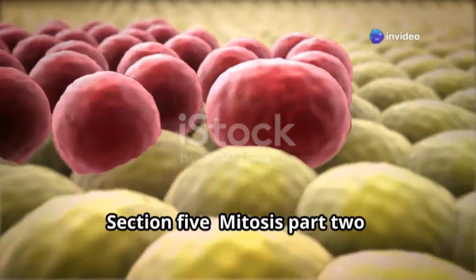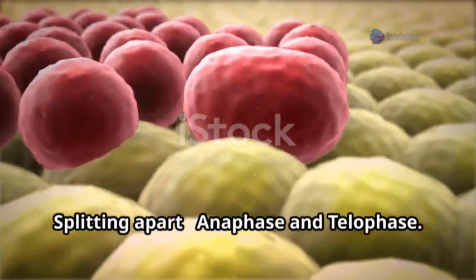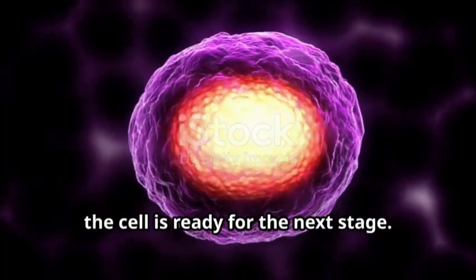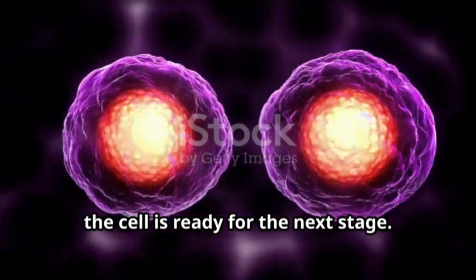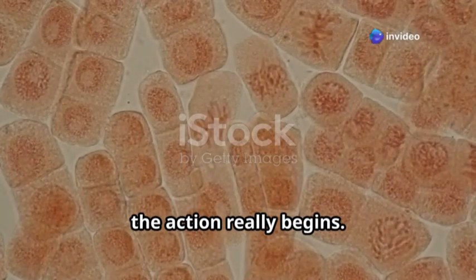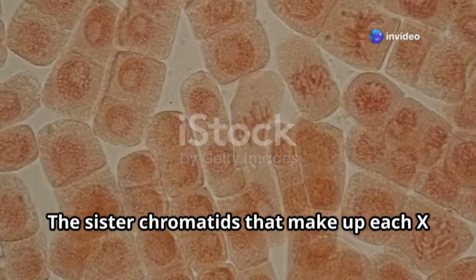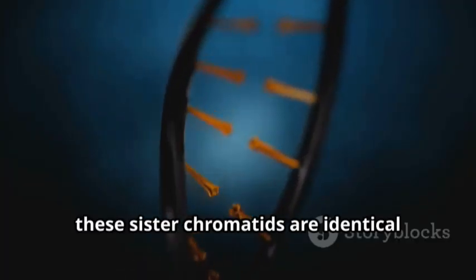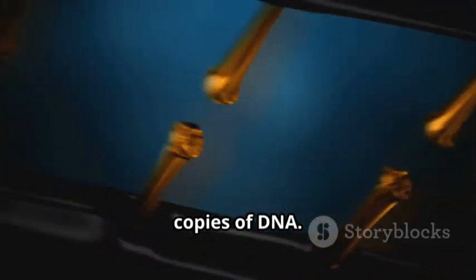Section 5, Mitosis, Part 2, Splitting apart, Anaphase and Telophase. After the chromosomes are perfectly lined up in metaphase, the cell is ready for the next stage. This stage is called Anaphase. During Anaphase, the action really begins. The sister chromatids that make up each X-shaped chromosome are pulled apart. Remember, these sister chromatids are identical copies of DNA.